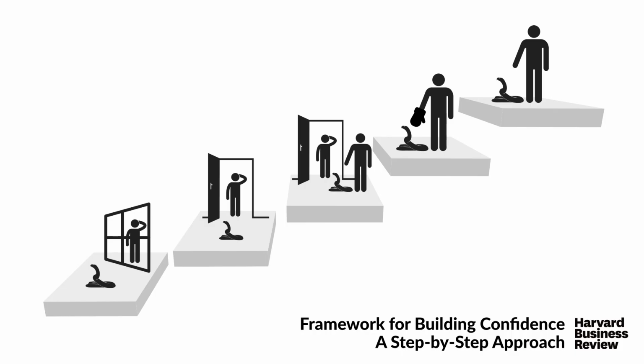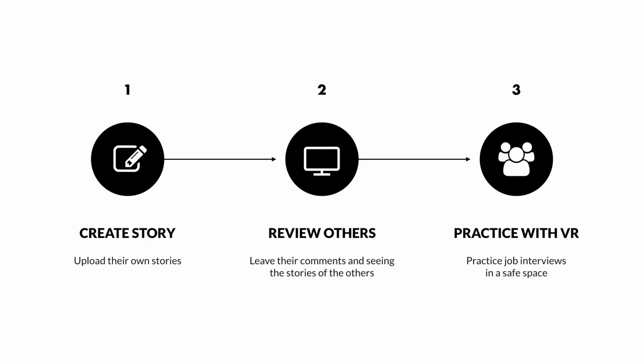Additionally, there is a famous framework for developing self-confidence called the step-by-step approach. Its concept involves moving gradually from an easy level to a difficult level, allowing the individual to conquer their fear and instill confidence in themselves. My product is developed based on this step-by-step framework. Here is how it works.